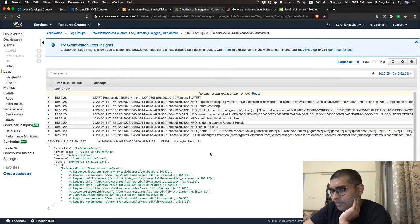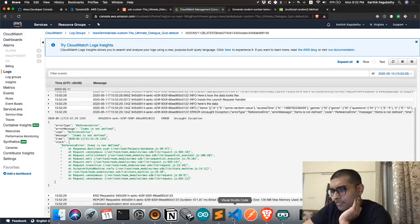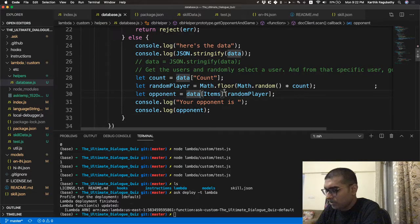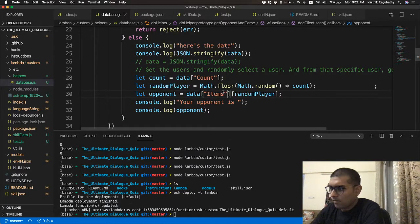Okay. Now it looks like items is not defined. Why is that the case? Oh, you know what? I need to put in items. Okay.